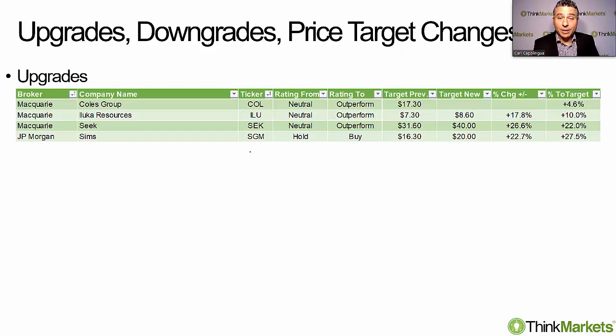And we can see here Coles Group at Macquarie going from neutral to outperform, retaining their $17.30 price target, which leaves about 4.6% to the upside. Coles Group incidentally had an investor day trading update during the week, where they told the market that they would be increasing their capital expenditure on improving their supply chain and online presence. They also said that they would experience higher rates of depreciation as well, and that triggered a couple of downgrades by a couple of brokers, which we'll see on the next slide. But Macquarie, in this case, saying that recent share price depreciation makes Coles quite attractive at current levels, and switched it to their preferred sector pick.